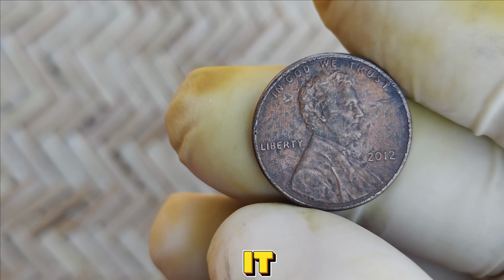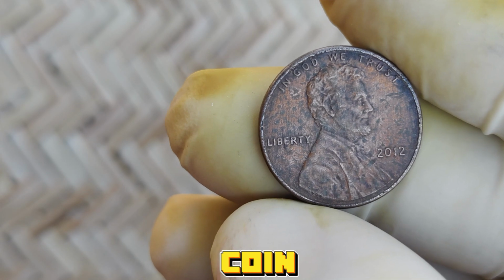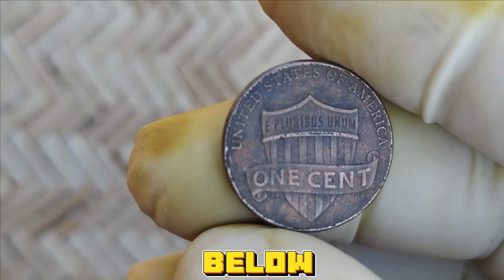And there you have it, folks. The 2012 Lincoln penny, a tiny coin that could make you a millionaire overnight. Do you have a rare penny in your collection? Let us know in the comments below.